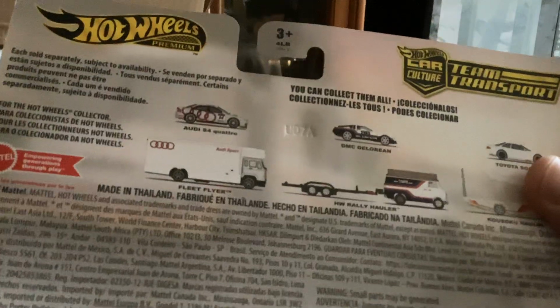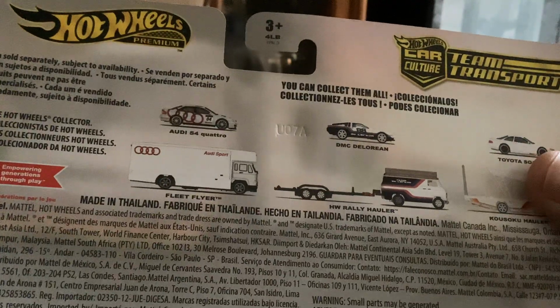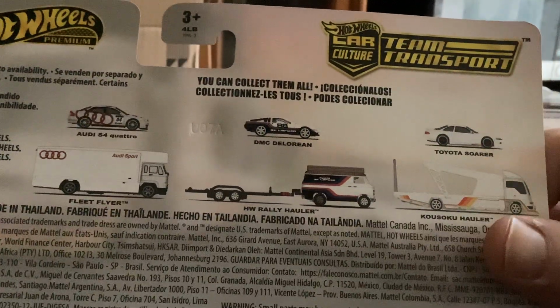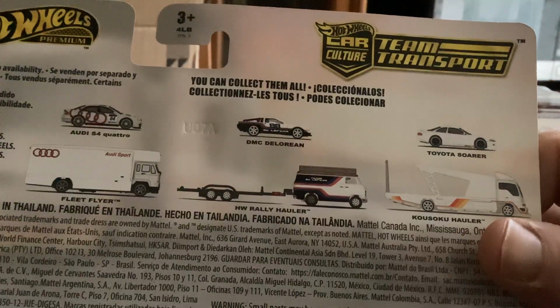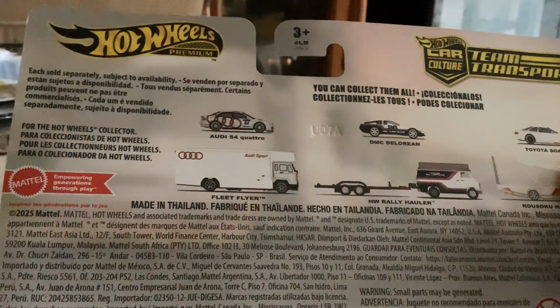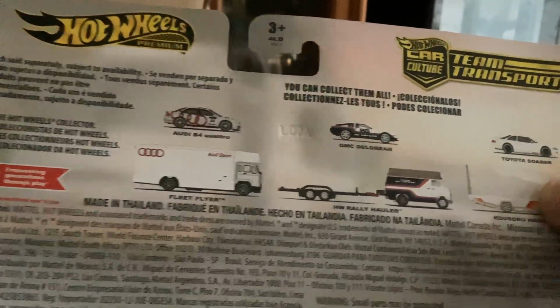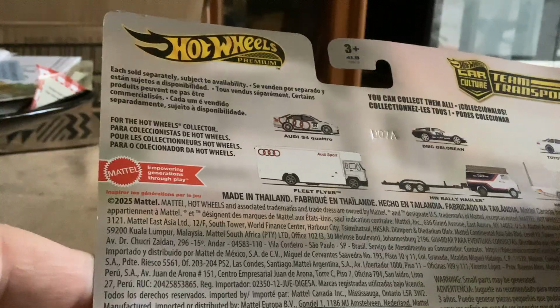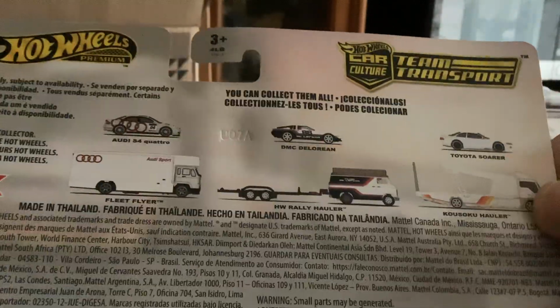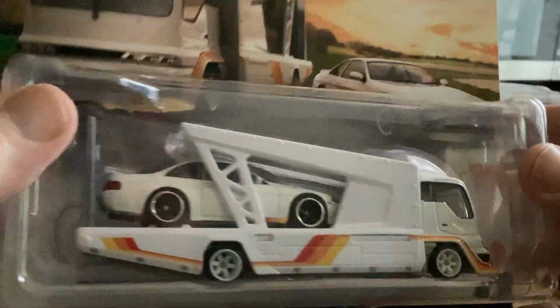The Audi S4 Quattro, the DMC DeLorean with the Hot Wheels Rally Hauler, and of course the Toyota Soarer. And the Quattro came with the Fleet Flyer. This is 2025. This just came out. Okay, for the Team Transport Car Culture Series.